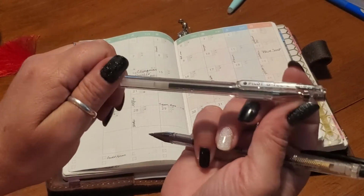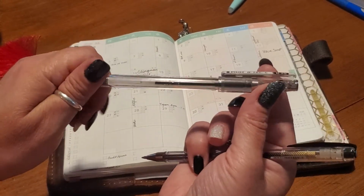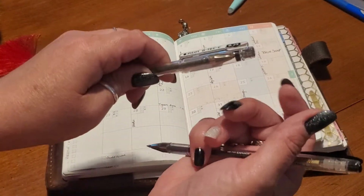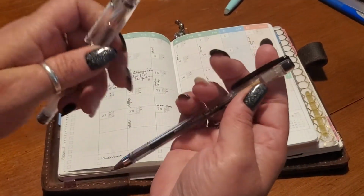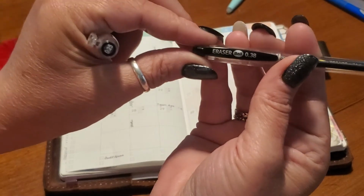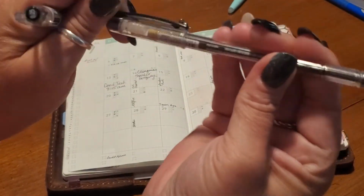This is my second pen of the year. I actually used one full pen up, but not just in here, in other things too. I was determined to use a whole pen up, and it worked. And then I use an eraser ball, 0.38 for appointments.